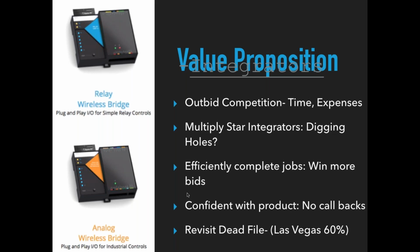This is a way that's going to get you a competitive advantage, and you're not going to have to dig the holes, waste your time, and you won't have to hire as many people. You can just be more efficient. And that's the value proposition for our integrators, and they do a fantastic job.